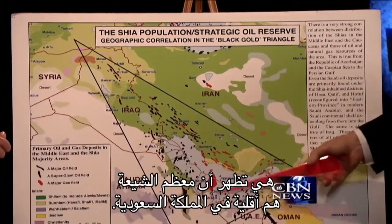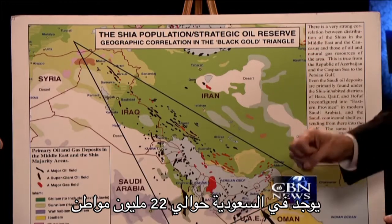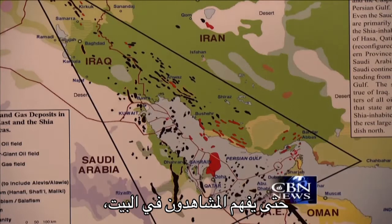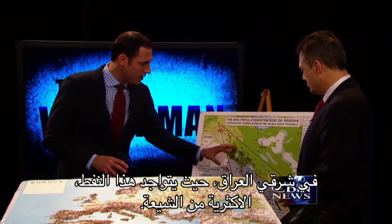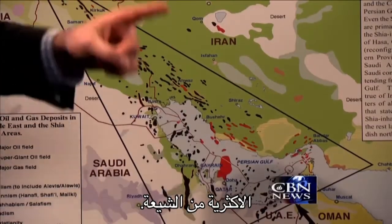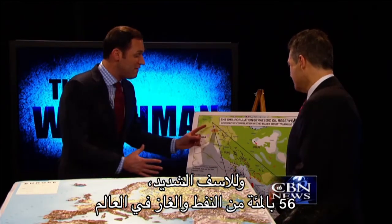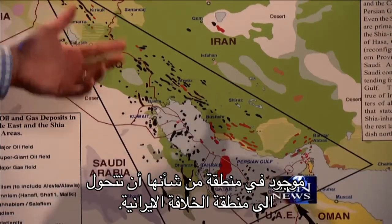Okay. So now the next frame is this map, which shows the black gold triangle, but in addition it shows that the Shias are a minority in Saudi Arabia. There are about 22 million Saudi Arabians, about 2 million Shias, but those 2 million Shias are all sitting right in the eastern provinces. Just so people at home understand, Mark, Iran is a majority Shia Muslim country. Eastern Iraq, where all that oil is, majority Shia. Eastern Saudi Arabia, where the really big oil reserves are, majority Shia. Iran's goal is to become the Shia powerhouse, and unfortunately, the Shia Caliphate. And unfortunately for us, 56% of the world's oil and gas again lies inside Iran's potential Shia Caliphate.